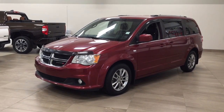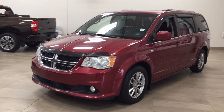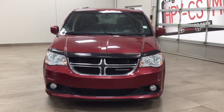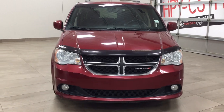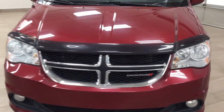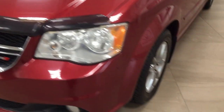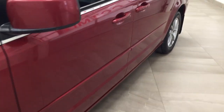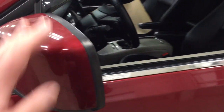Let's get started. Now, a couple of the exterior features that you will see on this SE are its daytime running lights. You also have your fog lamps. Taking a closer look, you have your hood deflector, and over on the side you have the 17-inch aluminum alloy wheels. You also have your body side moldings, and then foldable mirrors and heated mirrors.